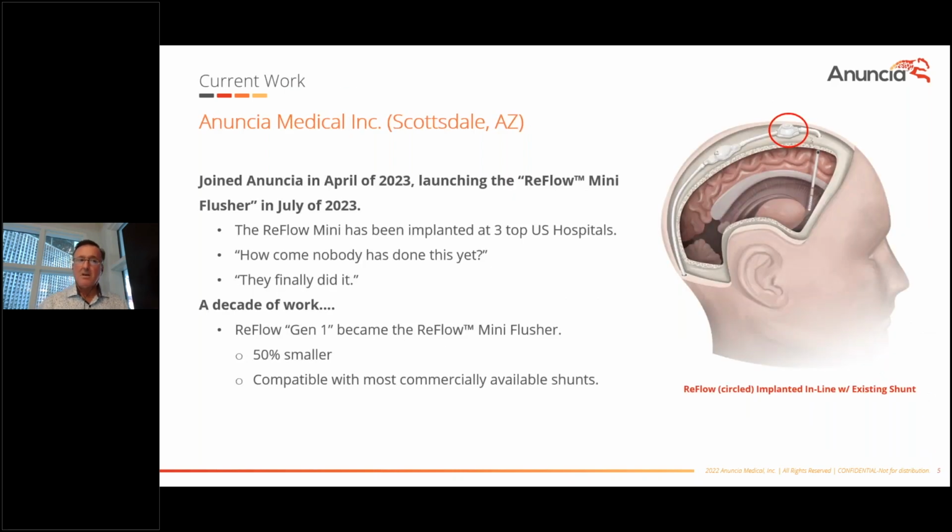The company I work for now, that I joined in April of 2023, makes a product called the ReFlow. This is Anuncia Medical, located in Scottsdale. And it's circled there on the top right on that image. It is implanted in between the valve and the part of the ventricular catheter that goes into the ventricles, so in between the valve and the burr hole, whether it's placed frontally or occipitally.